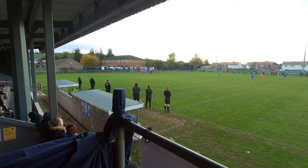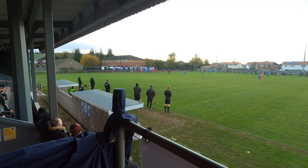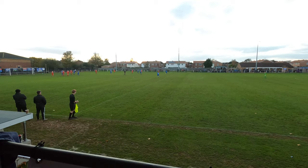Taken in. Number 17 on the edge. I don't know why the 14 was there. The number 17 clearly had that and was going to take it. But still in the box. Header there. Number 3 there for Bridgnorth. Number 14 for Harrowby trying to get there. Number 6 has slipped. Still with Harrowby.